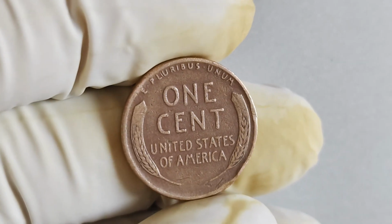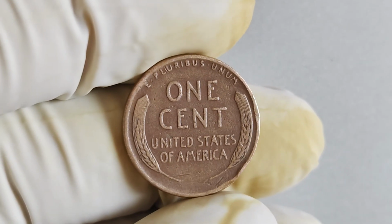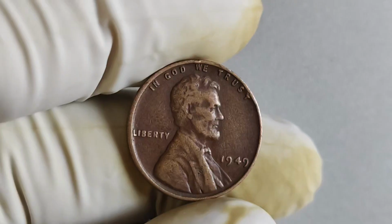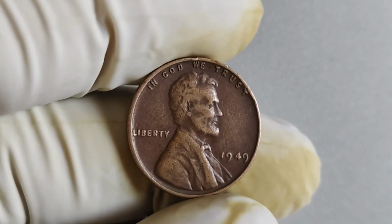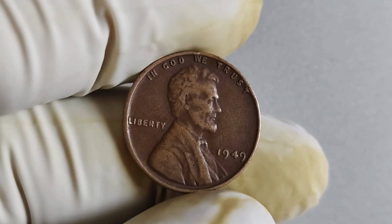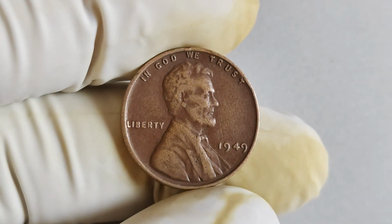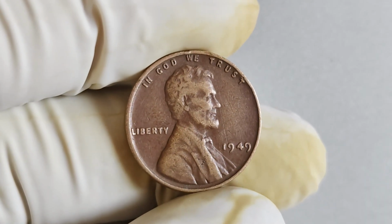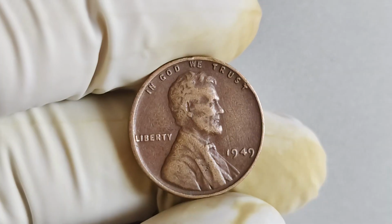Either way, these error coins weren't caught back then and ended up in circulation. Second, condition. If you have one of these pennies in pristine, uncirculated condition, what the pros call MS 65 or higher, then you might just be sitting on gold. Okay, not gold, but something arguably better: $1.8 million in copper.